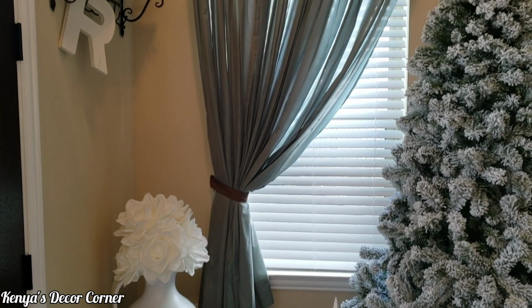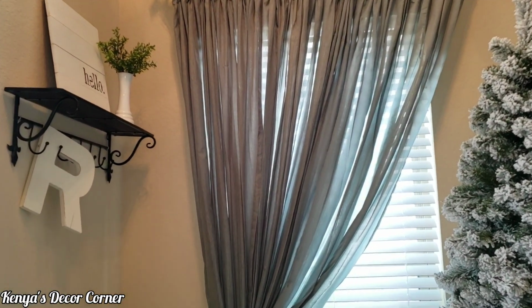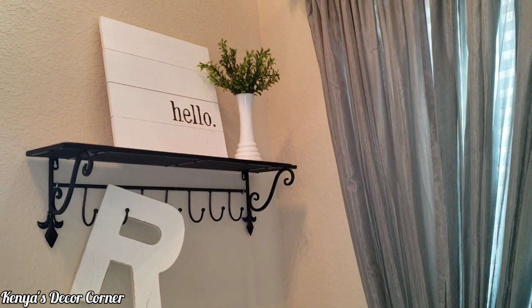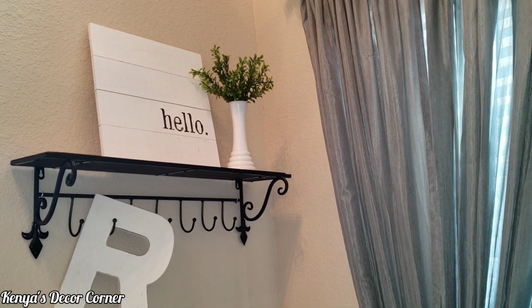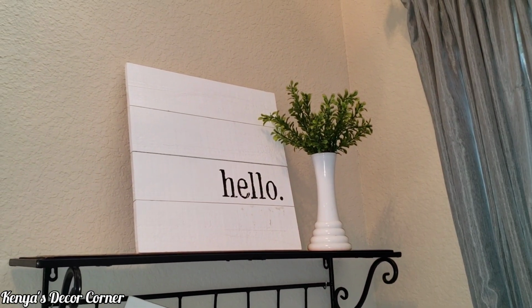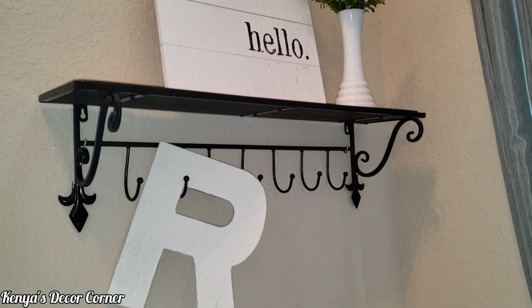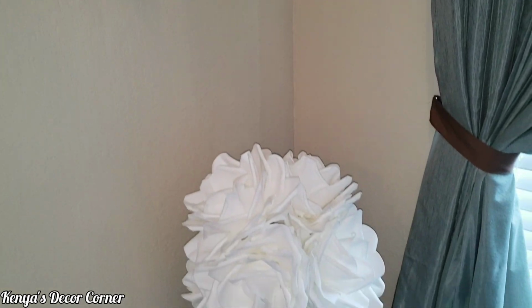So as we're looking back at the coat rack, I did not do a whole lot there. I kept it fairly simple by just doing the hello sign with a milk glass vase with some greenery and our initial R there. And I decided to just basically hang the R right from the coat rack as opposed to creating a bow and things like that. I wanted to keep it kind of rustic and just really simple.